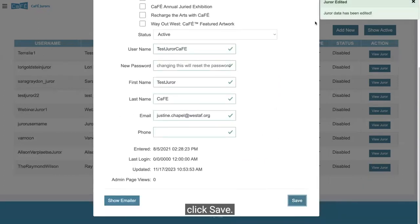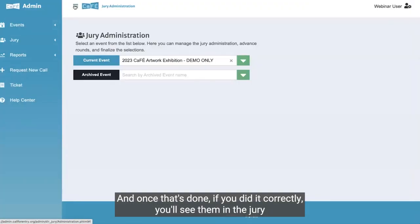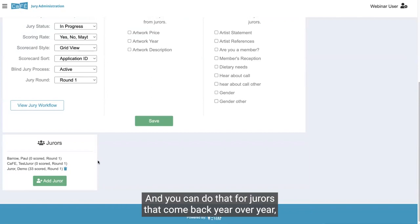Click save. And once that's done, if you did it correctly, you'll see them in the jury administration page, and you'll see we have those two new folks that I added here. So that's how you reassign jurors to calls, and you can do that for jurors that come back year over year, or if you know that they've juried for you in the past.